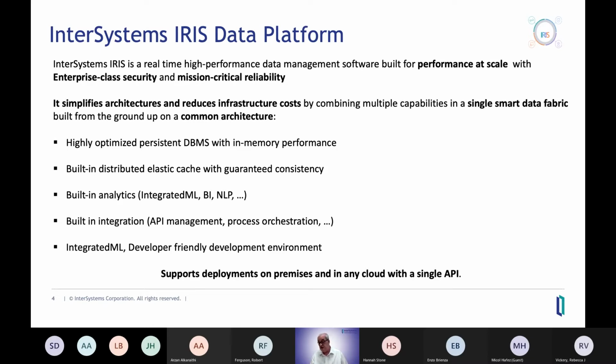So it's fast. We're as fast as the in-memory databases, but it's fully persistent. It's fully robust and resilient. We've got analytics built in. We've got a number of AI capabilities built in. We've got natural language processing capabilities built in. And it scales horizontally and vertically.